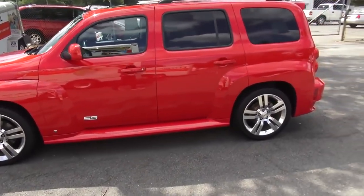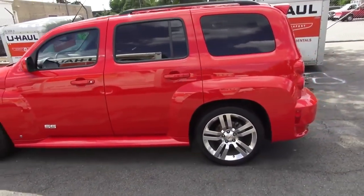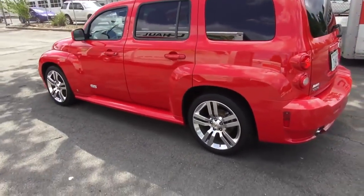What you're looking at is a 2008 Chevrolet HHR. This is Chevy's answer to Chrysler's popular and hot PT Cruiser at the time.